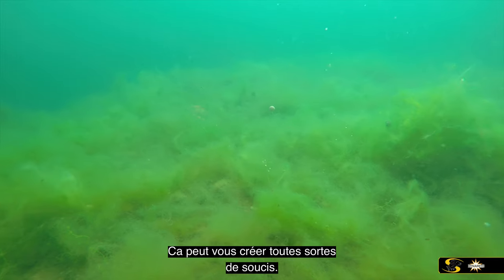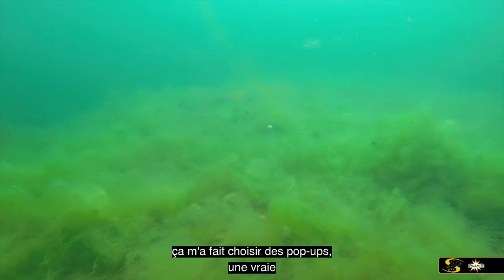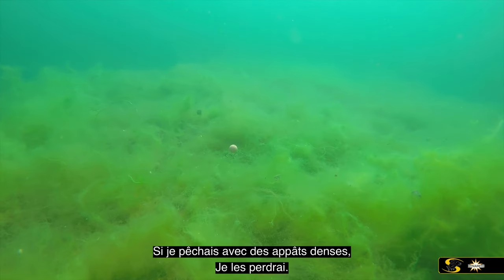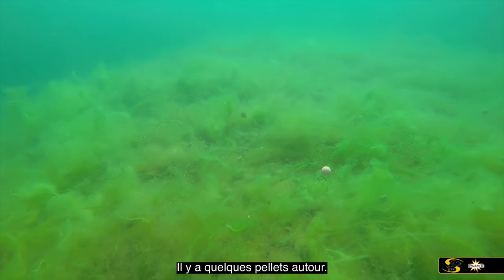Even though that felt like it was a good crackdown, finding those few strands on there has made me fish a pop-up over the top, which will make a massive difference to my catch rate. If I'm fishing a bottom bait in there, I'd probably lose it. Just look there, we've stopped the frame so you can see where the bait is, and there's a few pellets just dotted around it.